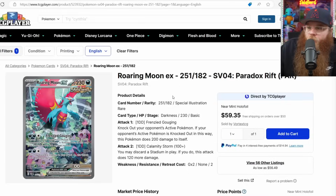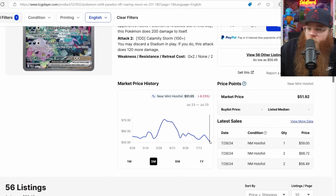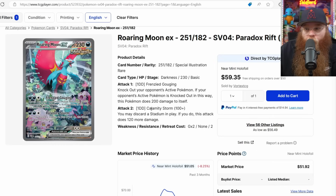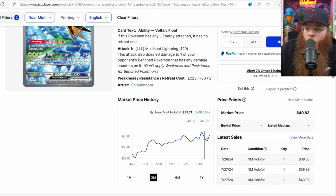Next on the list, we got Roaring Moon EX Special Illustration Rare. We got a few sales here going up in price. Did get down to $51, but last sold $59. So about 2 at $66 before that, and 2 at $56. Beautiful card. And I actually love Roaring Moon. To me, it's just like Mega Salamence. I mean, they look so similar. It's an awesome card.